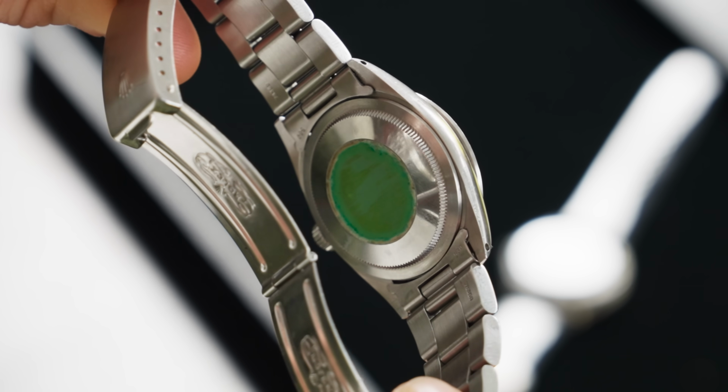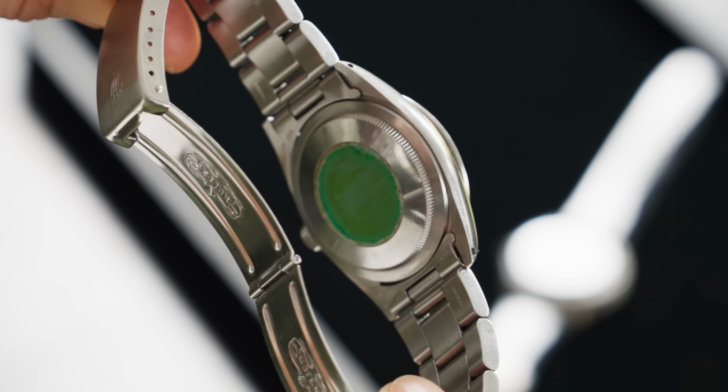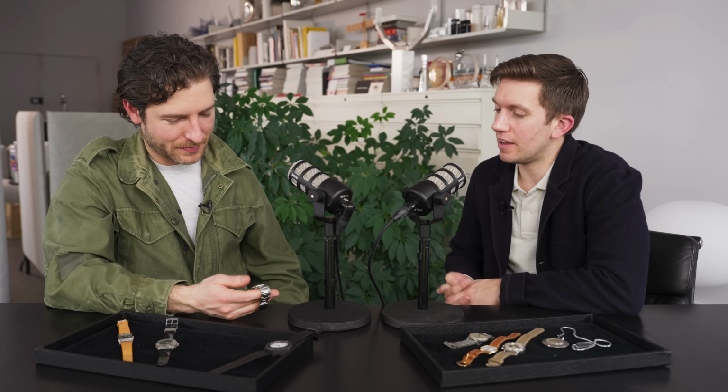Sticker still on the case back as well? Yeah, I don't put too much stock in that. It's kind of cool, and it's a fun little thing. It gives some evidence that the case is kind of sharp and honest and original, but beyond that, I don't make too much of that.